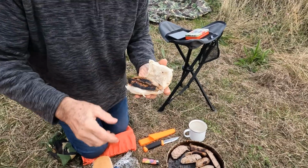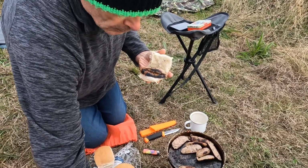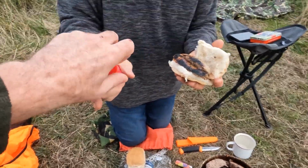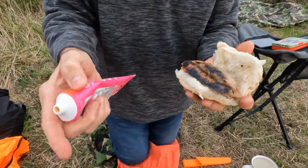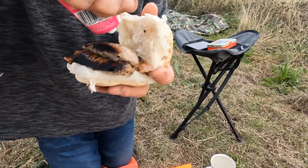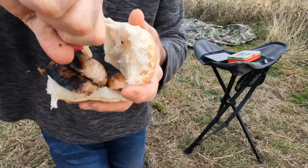So what we got though, we had to do this one-handed. Do you want me to take the top off? Got butcher's sausages with the Primula. These are from the Nature's Hill farm shop at the other end.